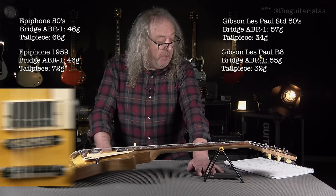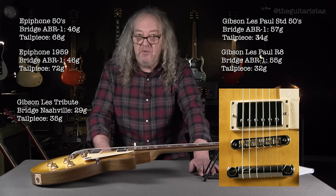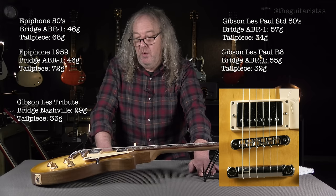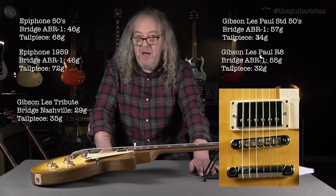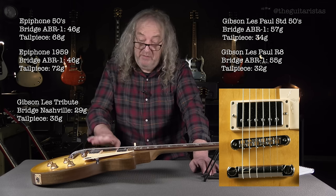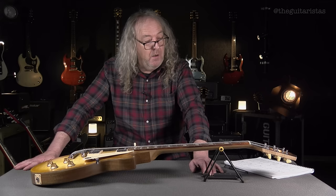And then on the Les Paul Tribute, as we discovered, that too has this really lightweight aluminium tailpiece. We weighed that at 35 grams last week. And the bridge is the Nashville style tunematic, which is wider than all of the others, but it weighs a lot less. So presumably that's maybe aluminium. That weighed in at a remarkable 29 grams. So quite a lot of difference on this one here, the Les Paul Tribute. Just another one of quite a few differences on this particular guitar to the others.